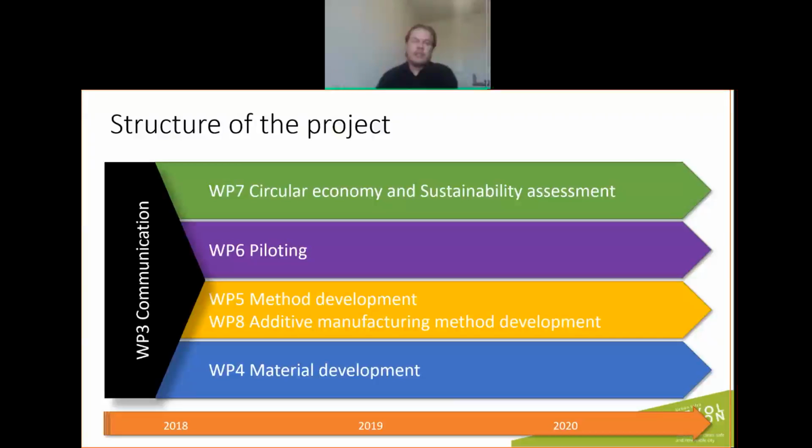Okay, further on, you can see here the structure of the project. I will mostly be talking about work package 4, which was the part where we collected these different side streams, analyzed those side streams, and then developed these material recipes. Work package 5 and work package 8 were mostly scale-up work packages. There we scaled up the pre-treatment techniques and also made some investments regarding the 3D printing technique. In work package 6, we made some pilot elements, and that work is still continuing even though the project has already ended, but that was mostly for building the pilot elements here in the city. And then work package 7 was focused on circular economy and sustainability assessment issues, including both the life cycle analysis and the business models. So this was the overall structure of the project.